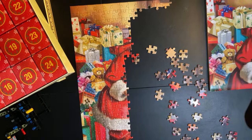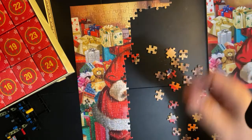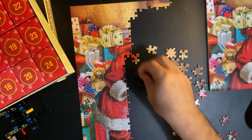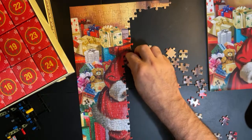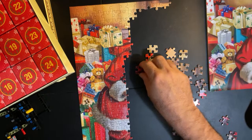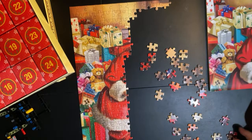All right, so this is red. And it's looking for a mushroom, and there's a red mushroom, but apparently it's not the one we're looking for. Is it this one? Well, this is shot. I don't even care about the streak anymore because it's gone. So I'm just going to stick the puzzle pieces in and talk about what I was talking about.